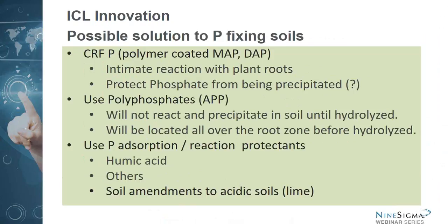Another phosphate that people are using, mainly in the United States, is ammonium polyphosphate. Ammonium polyphosphate will not react with the calcium in calcareous soils, nor with the iron and aluminum in acidic soils. However, its life in the soil is limited. In some cases it's limited to 1 day, 2 days, sometimes weeks, but not more than that. Then it's hydrolyzed to orthophosphate, either by bacteria, by enzymes, or by chemical reaction in the soil. So that's a good solution for the first day, 2, 3 to place the phosphate in the soil, but not more. It will not solve the problem of fixation.